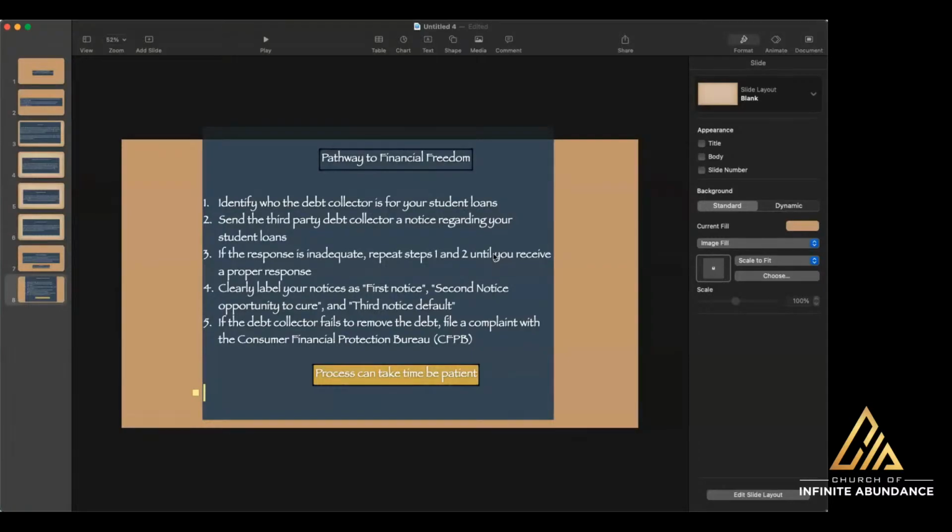I just went over that for you. If the response is inadequate, repeat steps 1 and 2 until you receive a proper response. This is where I say patience is key. Some people, it'll happen within a month, 2 months, 3 months. Some people, it could take even longer. I've had mine, when I first did it, took 9 months.